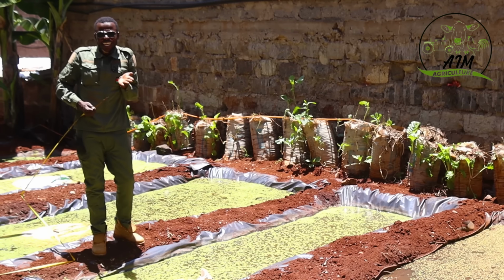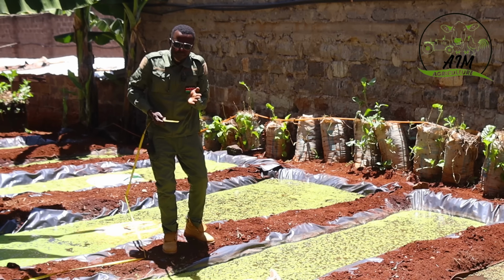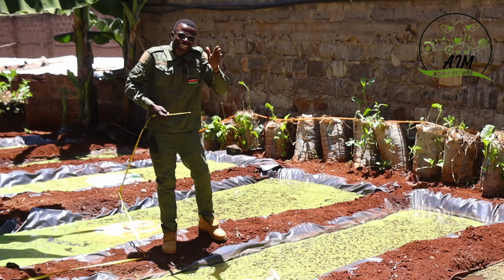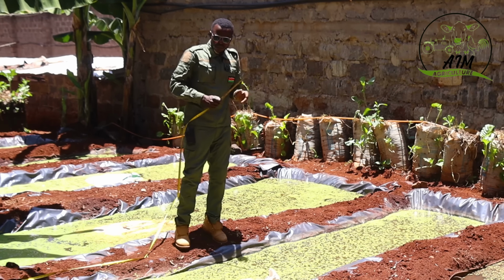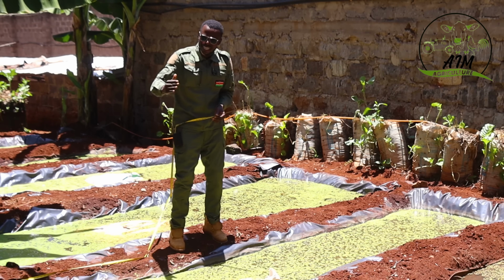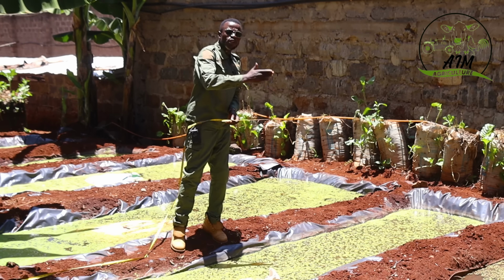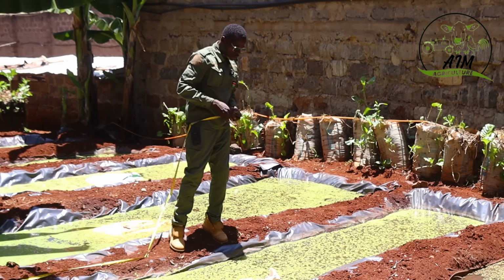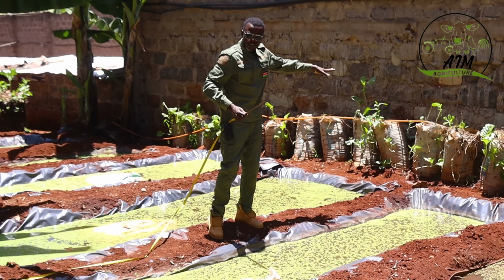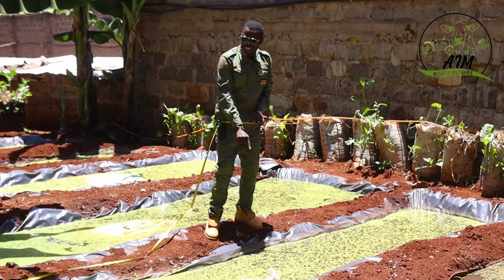Our target here is to maintain the multiplication process at the highest amount possible, because this one is the game changer in feeds. We want this Azola to multiply very fast so they can get enough amount to feed the pigs again and the chicken tomorrow. Any convenient length, 5 feet wide, 1 foot deep.